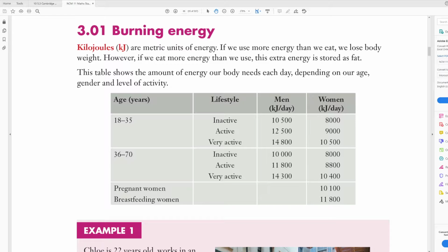Now kilojoules, or kJ, are a metric unit of energy. If we use more energy than we eat, we lose body weight. However, if we eat more energy than we use, this extra energy is stored as fat. Okay? Pretty straightforward stuff. This table shows the amount of energy our body needs each day depending on our age, gender, and level of activity.